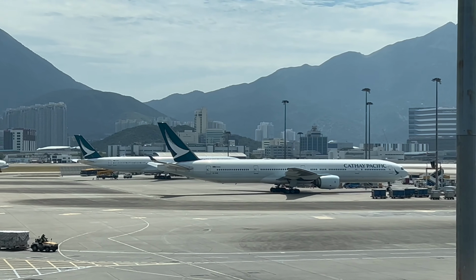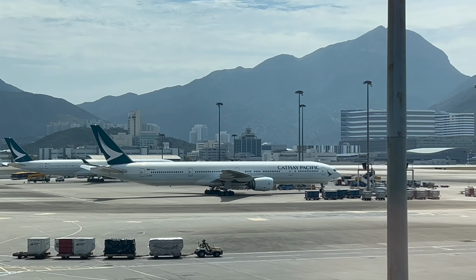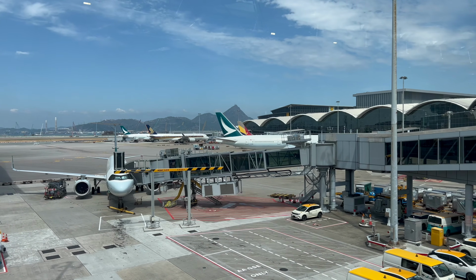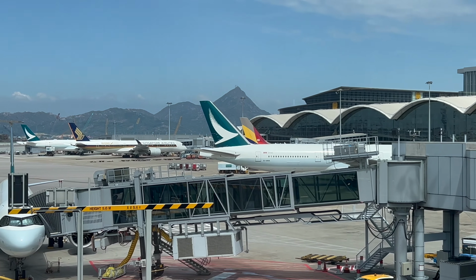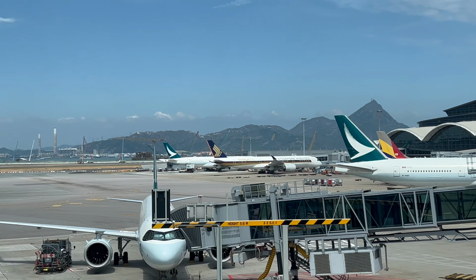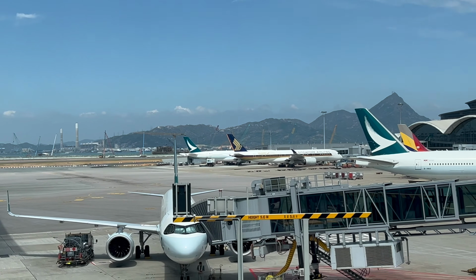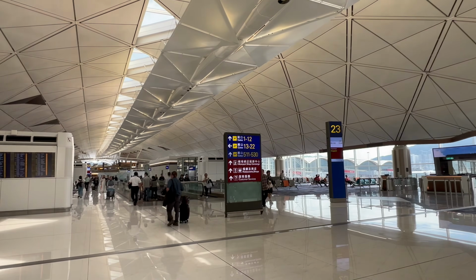First, I went over to one of these windows to see these old Cathay Pacific Boeing 777-300s, the non-ER versions, as well as just various other planes at gates here. There's a Singapore Airlines A350, another 777, an Asiana over there. So overall, lots of variety here at Hong Kong, like other big airports in Asia.